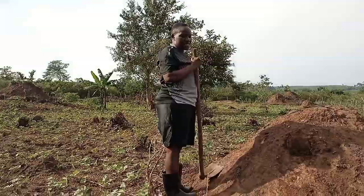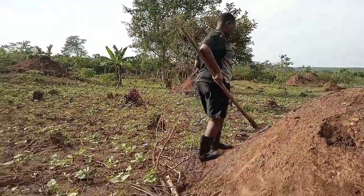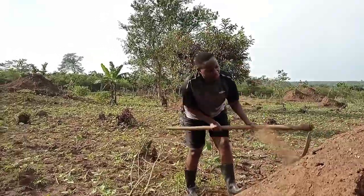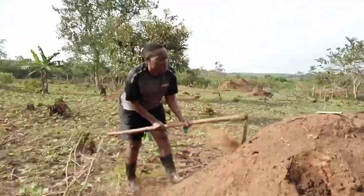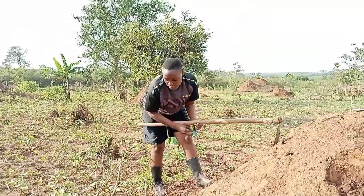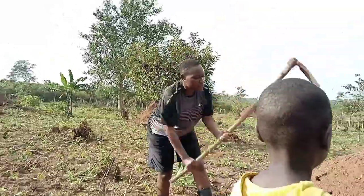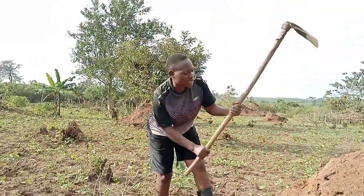The most important part is spraying for the termites. That is the most important part. If you don't care for the termites, the seeds will be gone. They will be eaten by the termites inside before they sprout out. So that's why we spray for the termites. So we are planting the butternut now. Ah, these hills are so hard.